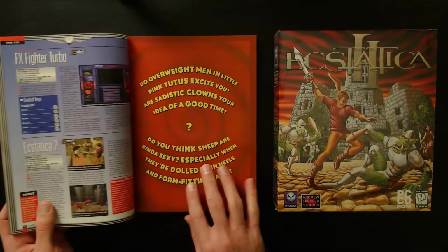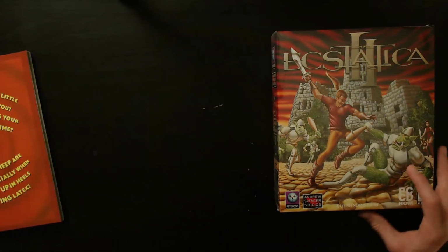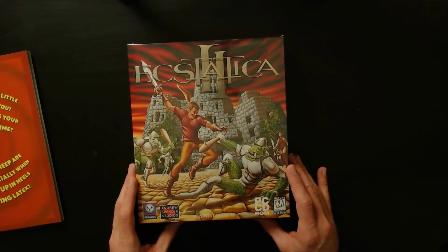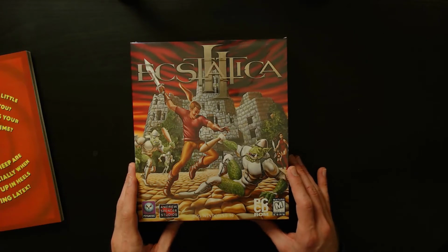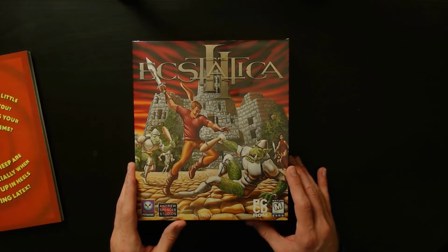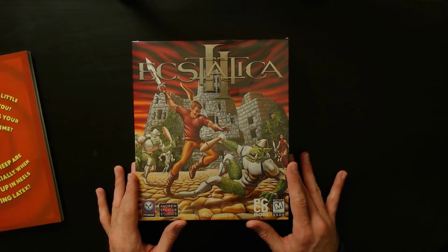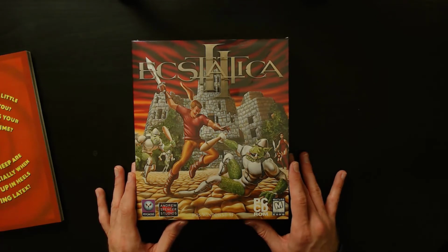I read it as Ecstatica. And so actually when I went looking for this game a couple of years ago, I searched for Ecstatica and I could not find the game. And I was like, I swear on my life I remember playing this game. Or I remember playing a demo of this game, but I cannot find Ecstatica. But then I found it recently and I was like, oh, it's Ecstatica, not Ecstatica. So for years I was calling this game Ecstatica II.